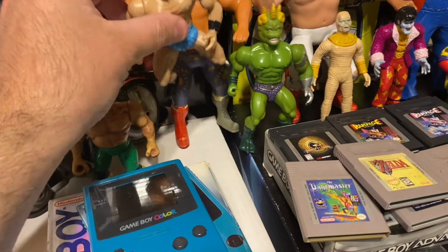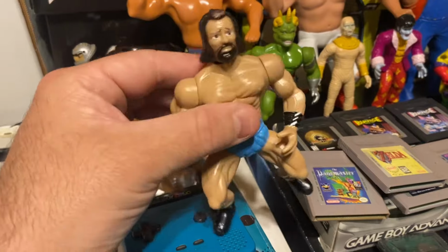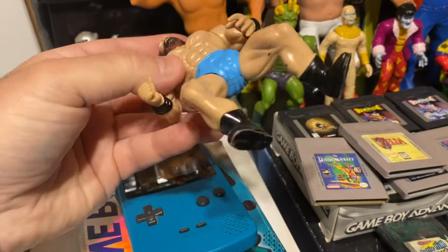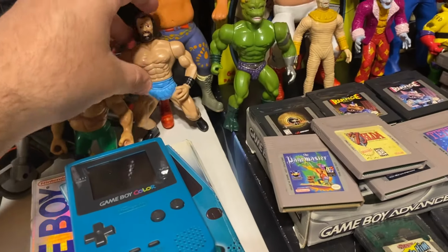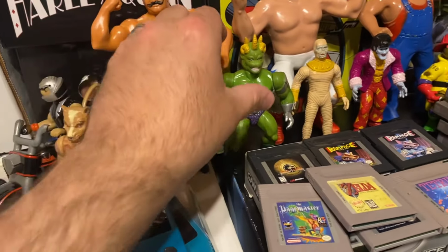We also got this one here, which I believe is from the Galaxy Warriors wrestler series. He kind of looks like Jesus, but just a cool knockoff He-Man wrestling type figure. I got him for $1, which is a great deal. He sells for like $40 on eBay.